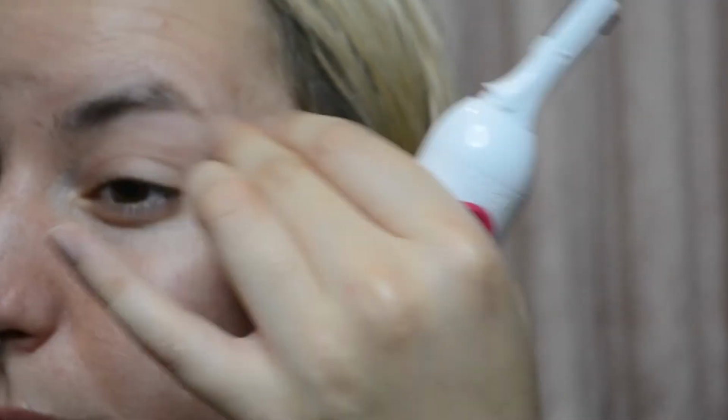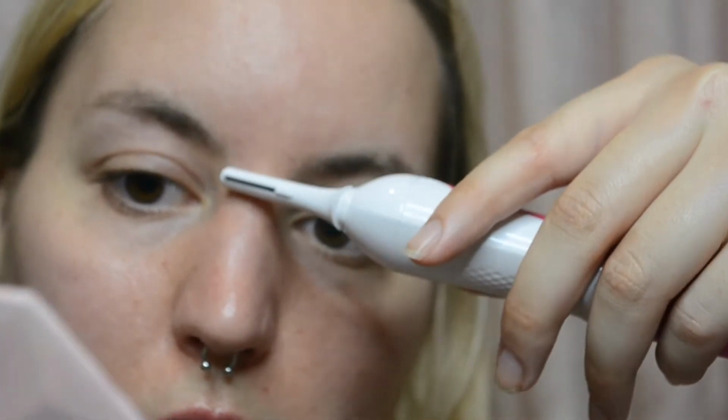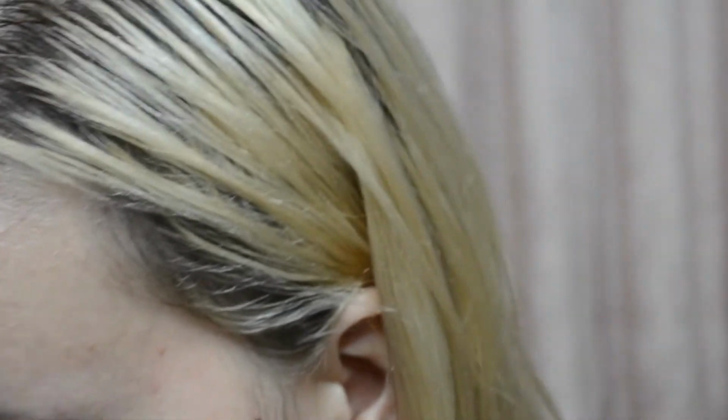That's awesome. I mean, of course my brows will still grow out. I think I can fill it back in with makeup. The blades themselves are definitely very light. This feels like you're moving a spoolie across your eyebrow. So that's the biggest sign, it's just to get to the top of the brow.